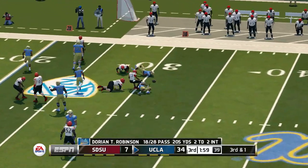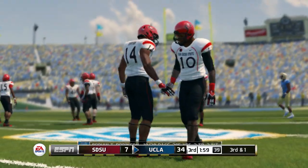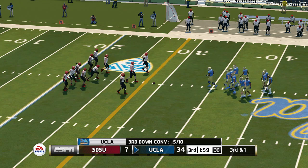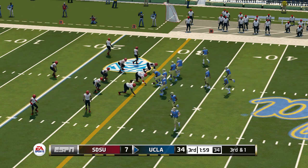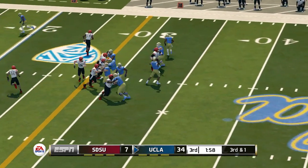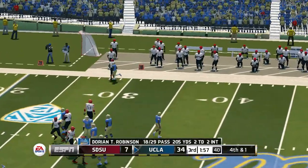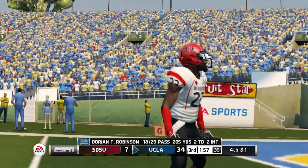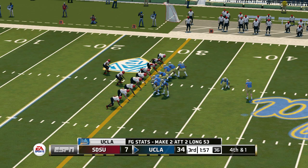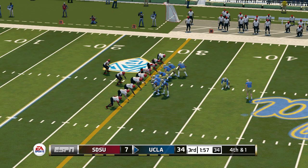Quick strike and he drops it. These guys, especially in the secondary, really get after it and can make life hard for the play callers on the other side of the ball. So we're looking at another third down here. He just gets rid of it. They're already up big, and this could make the lead bigger.